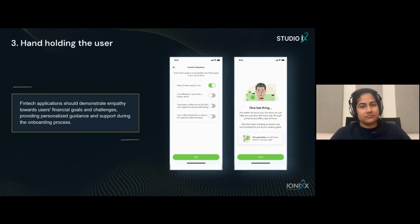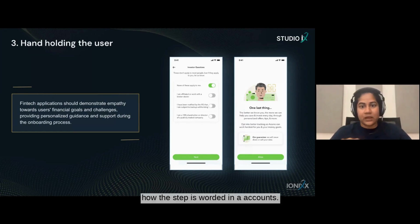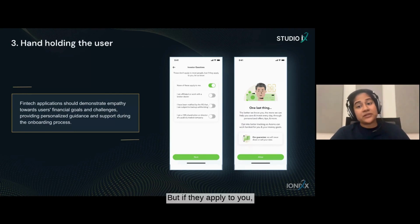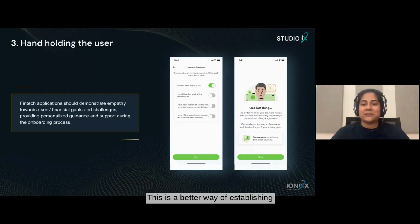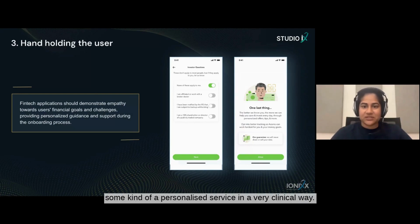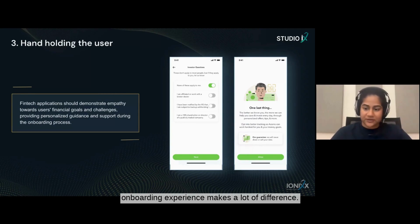How do we relate to people? Some of the best conversations we've had with people is when we are made to feel like the other person understands us, when we feel heard. Onboarding is the best place to establish that feeling for your users. For example, look at how the step is worded in Acorns. "These don't apply to most, but if they apply to you, let us know." That simply means your unique needs will be taken care of. This is a better way of establishing trust than merely asking to track permissions for some kind of personalized service in a very clinical way. So adding that human dialogue to your onboarding experience makes a lot of difference.